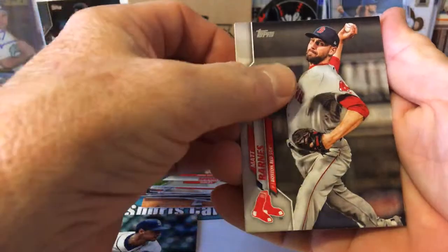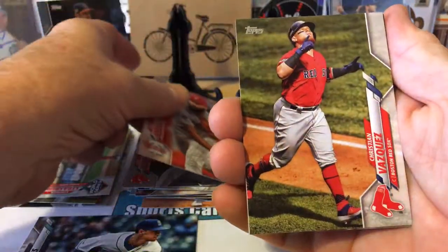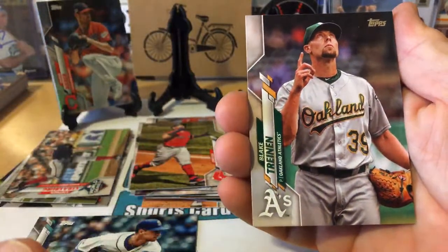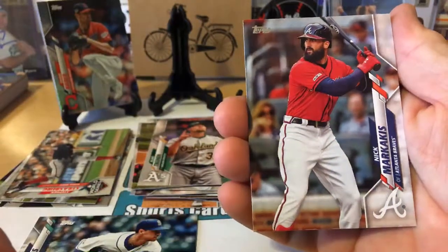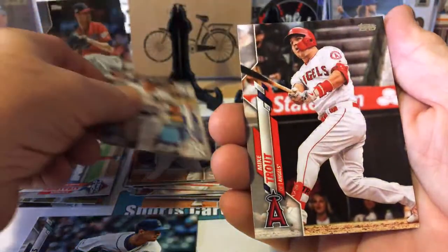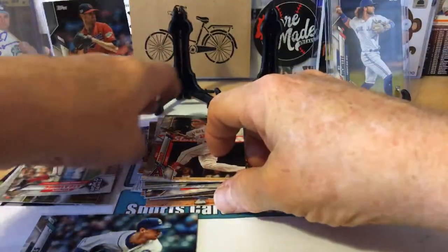Matt Barnes with the Boston Red Sox. Jake Arrieta with the Philadelphia Phillies. Christian Vasquez with the Boston Red Sox. Blake Treinen with the Oakland Athletics. And Nick Markakis with the Atlanta Braves. And Luke Voit with the New York Yankees, and Mike Trout with the California Angels. Rounds out that first half of the pack.